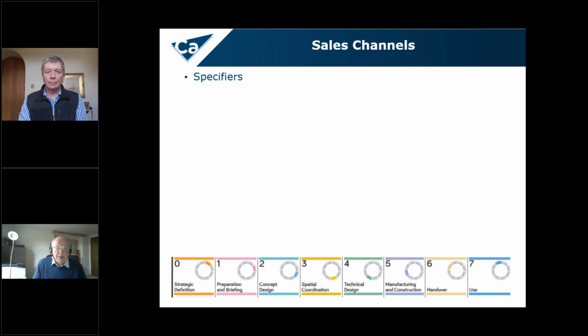We start with the specifiers, the architect and the engineer, who, as I say, will be involved from stages 2, 3 and 4 as they pull together the concept and then flesh it out, get all the details. Then they pass it on to the contractors who are responsible for constructing it. However, the contractors are also important influencers.